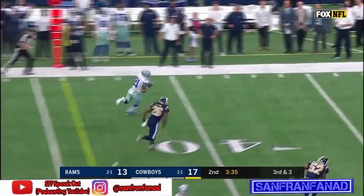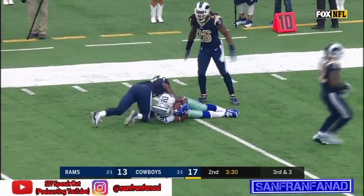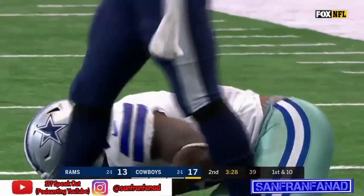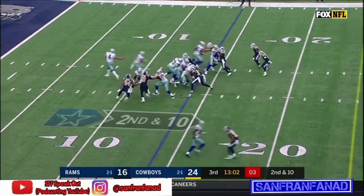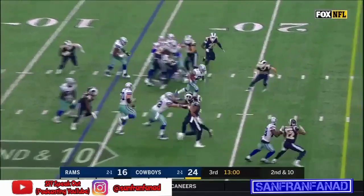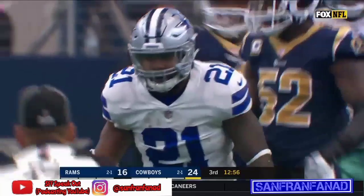Getting rid of it to Elliott. There he is as a receiver. Down the sideline, Elliott. To the 16 of the Rams. Of course, last year, the rookie sensation year for Dak Prescott. Elliott works his way through a hole. First down, Cowboys to the 30.